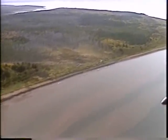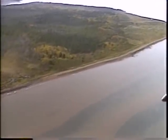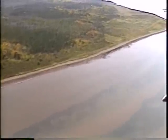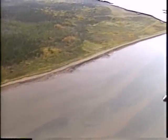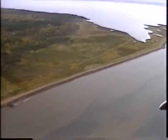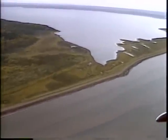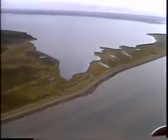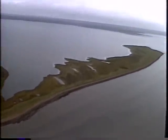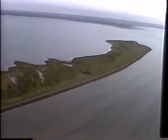But as we come up on Percival River, we're getting into a more shallow environment and another barrier. As you can see here, there's a considerable marsh development in the back, as well as a narrow dune ridge. Some old recurves that have been vegetated, old beach ridges.